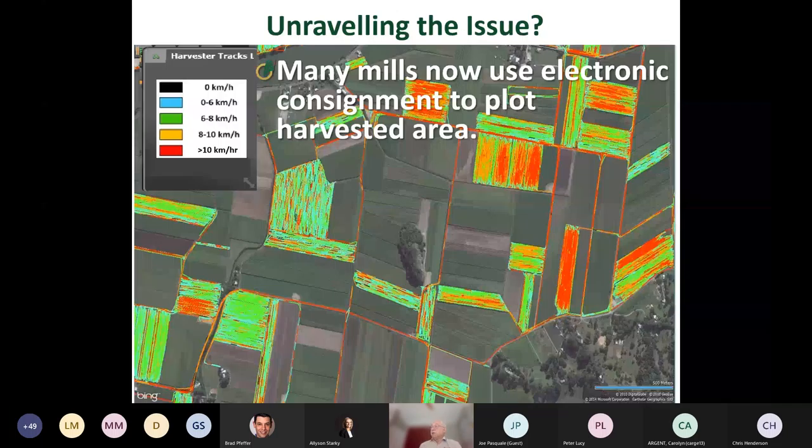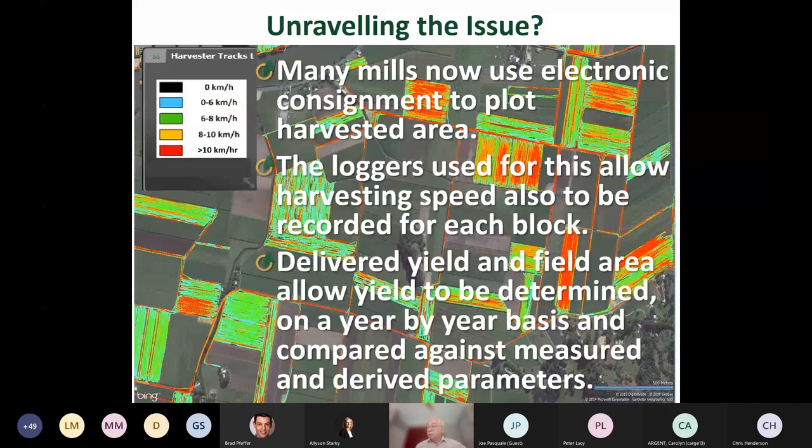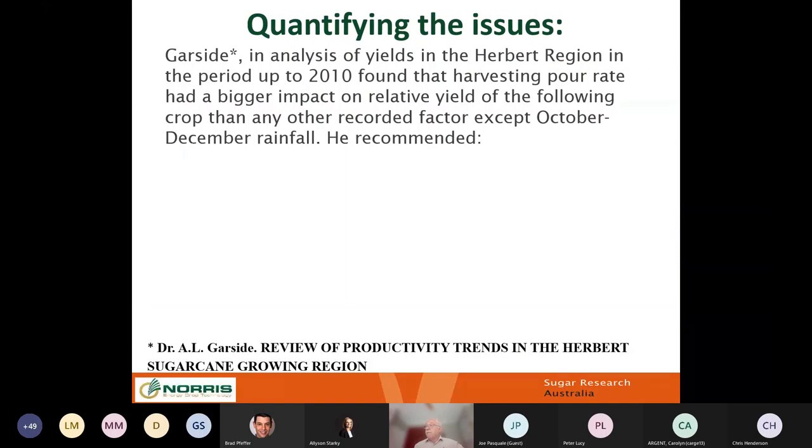We know that many mills now use electronic consignment to plot harvested area. The loggers for that allow harvesting speed to be recorded for each block, plus we have the yield, on a year-to-year basis. And so we've got the delivered yield and field area, which allows our tonnes per hectare on a year-to-year basis to be compared against harvesting speed or whatever.